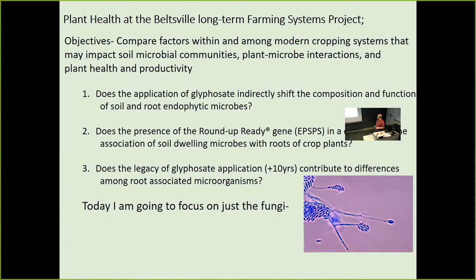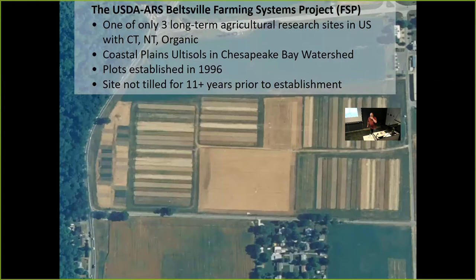Okay, so where we did this experiment, or the site I'm going to talk about today, is the USDA Beltsville Farming Systems Project. It's one of just a few long-term farming systems projects in the country that compare some sort of conventional tillage, a no-tillage, and organic systems all at the same site, and all were experimentally designed to be compared.